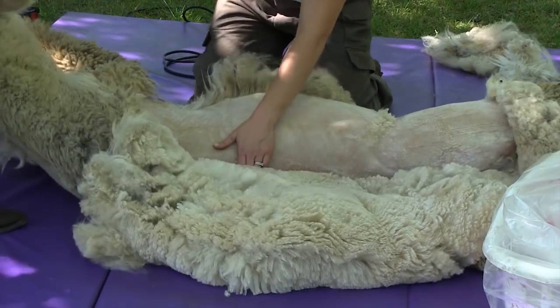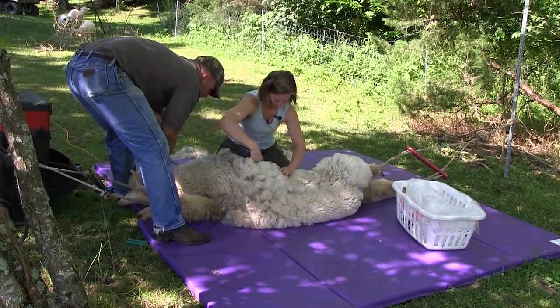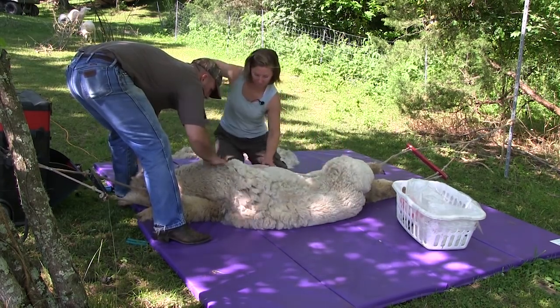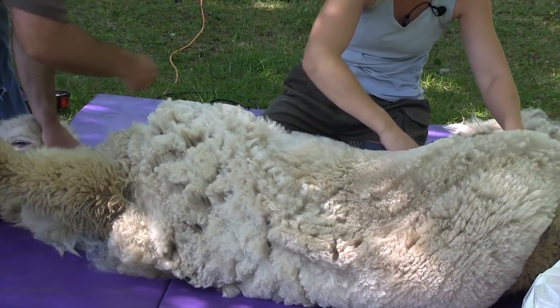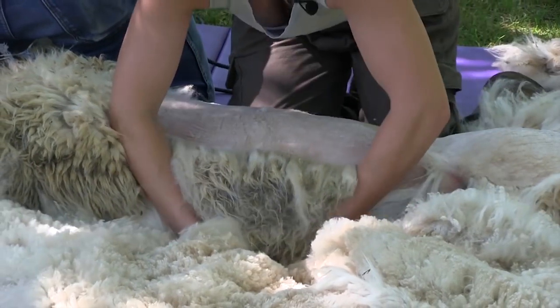Because at the end of the day, if you go fast and you end up cutting them, then you're going to be there a whole lot longer, bandaging, patching them up. It pays off to go slow in the beginning. But once you get the hang of it and you have that awareness of which angle to go in certain body part areas to minimize the risk of cutting them, then it goes much quicker.